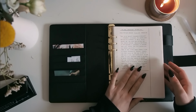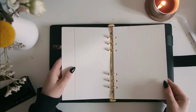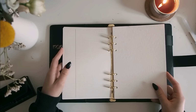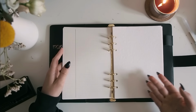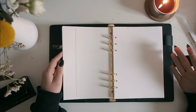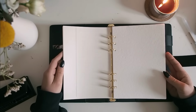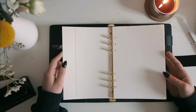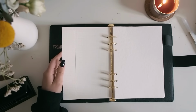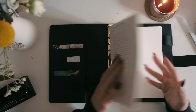And I just have it separated in sections with some dividers that I made myself. These are just hole punched watercolor paper, 300 GSM, very simple. I did want to paint these, but I wasn't sure what to paint on them. Everything that I could think to paint didn't really match the vibe of the section that it was kind of introducing. So I ended up leaving them blank, and I kind of like them as they are for now.